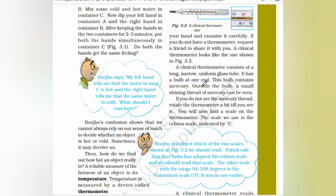അപ്പോൾ തെർമോമീറ്ററിന് എന്തൊക്കെയാണ് ഉള്ളത്? ലോങ് നാരോ യൂണിഫോം ഗ്ലാസ് ട്യൂബ് ഉണ്ട് അല്ലേ? ബൾബ് ഒരറ്റത്തുണ്ട്. Bulb contains എന്താണ്? ബൾബിൽ എന്താ ഉള്ളത്? മെർക്കുറി ഉണ്ട്. Outside the bulb, a small shining thread of mercury can be seen. If you do not see the mercury thread, rotate the thermometer a bit till you see it. അതിനെ റൊട്ടേറ്റ് ചെയ്യുക.